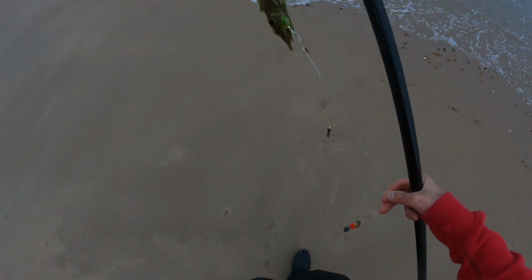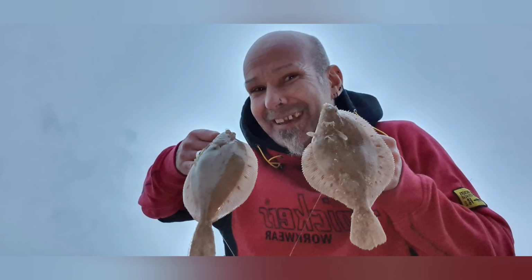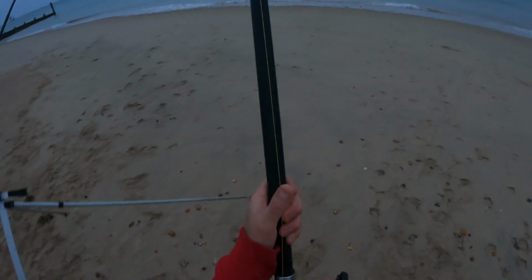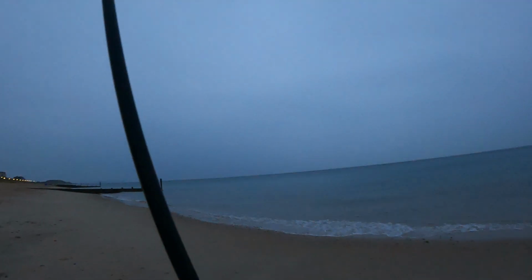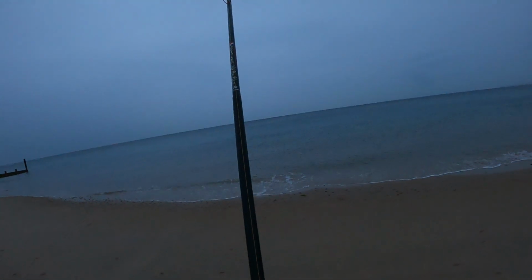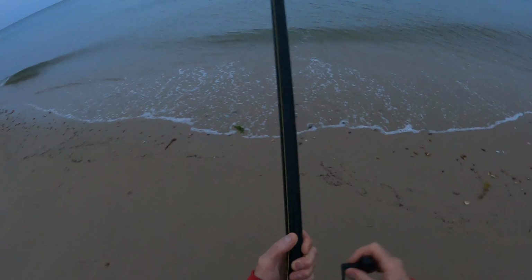It starts chucking down. Just had a good bite then. Good slack liner. So let's hope this produces something. Yeah, that was a cracking bite, with a lot of slack line there. I would say there's something there. I haven't been in long. Well, in fact, it was after that that I had that better plaice, so.